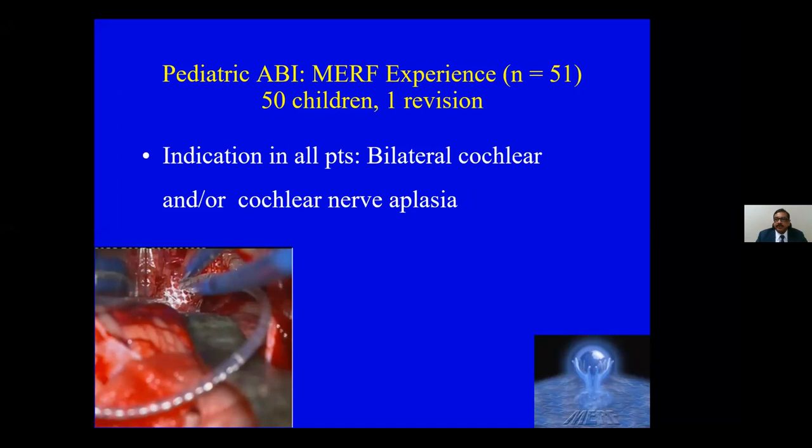So, of course, the speech at 2 years is not going to be much better than with a cochlear implant. But nevertheless, you can't compare a cochlear implant with a brainstem implant. You can't compare an orange with an apple. They're two different things and they work completely differently.